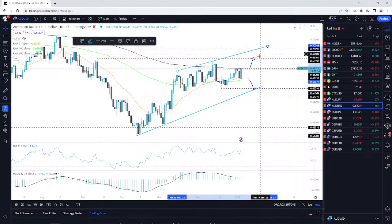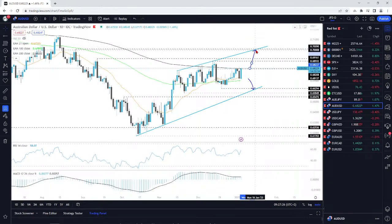I mean, don't use that term. It's something that I just created. But we could go a little bit higher. Let's go for these levels. 0.69 territory, somewhere around here, and then maybe a little bit higher. So let's go slowly on this.